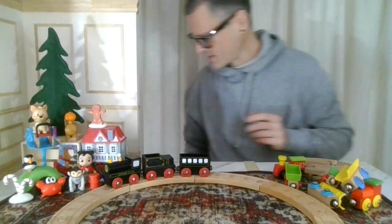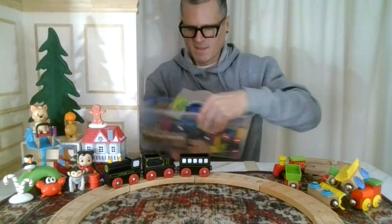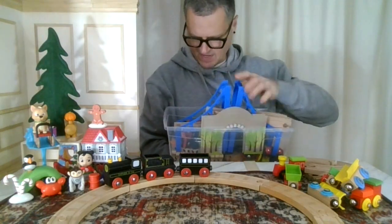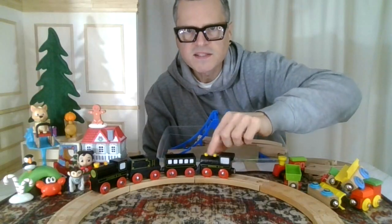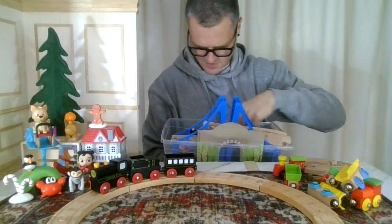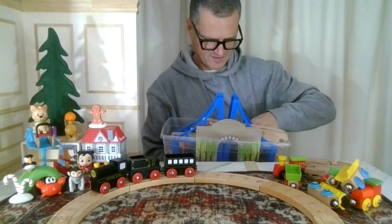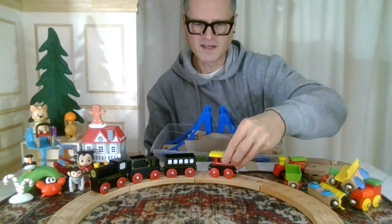Even the one that I have that came in the big set, its wheels are a slightly different color red. Maybe you can see right now that they're brighter. So, but I do have this little red caboose that came in that set.